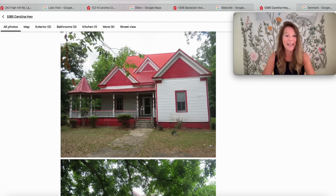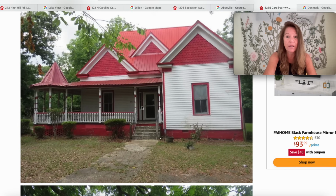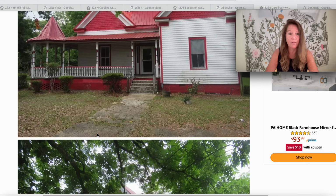1891 built. Sweet. I happen to just love the looks of this. Look at the detail on this house. Man, this is really pretty. Look at that. Look at this roof line. This is really something. Under $50,000.